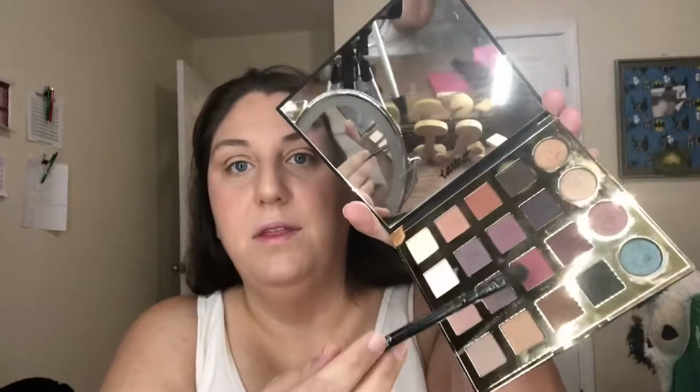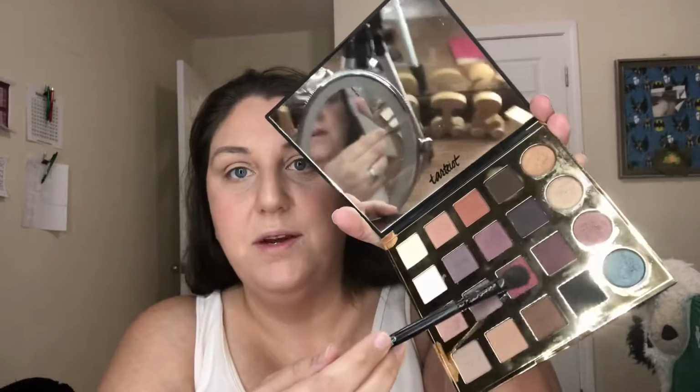So we're going to try to go for this one, which is showing up lighter in camera than it is in person. And we're going to do a little bit of that all over, but just right in this area. I'm not going up into the crease with it, because I'm going to layer some other colors over the two.